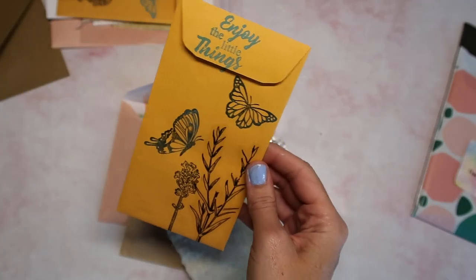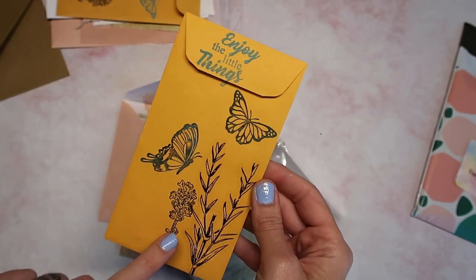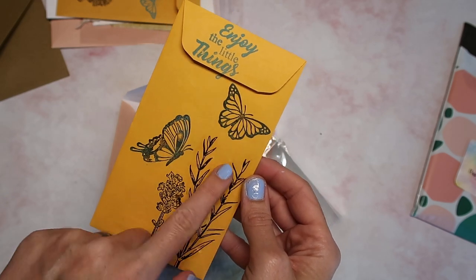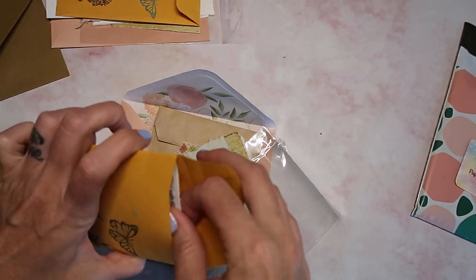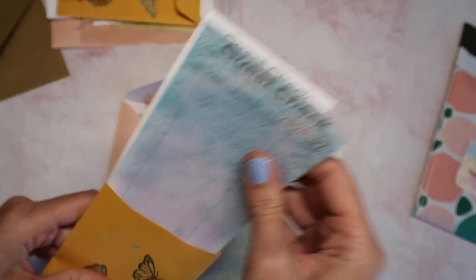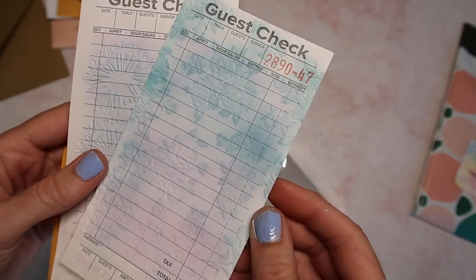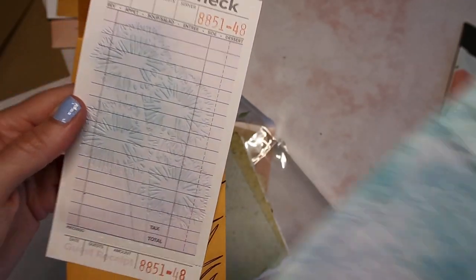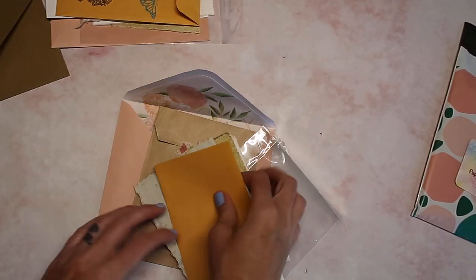And then you will get the decorated coin envelope, and this one's a little bit different. I did the same scene, but on these ones I also decorated slightly more by adding a sticker. So it's just a little bit different, kind of fun. And then these are the ones that get 2 embossed guest checks, and I ink colored these ones. So this is some dandelions, and then the roses. Those are all inked up.